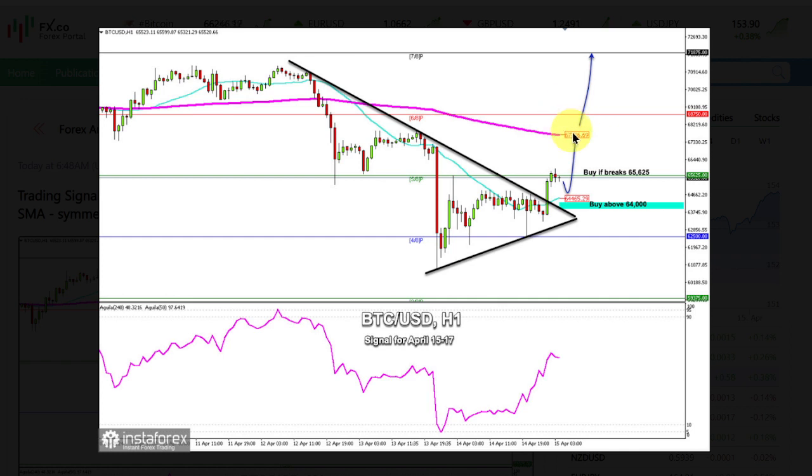Above this area, BTC could reach 71,875. With a consolidation above 65,000 USD on the H1 chart, Bitcoin continued to rise with targets at the 200 EMA, located at 67,700 USD.